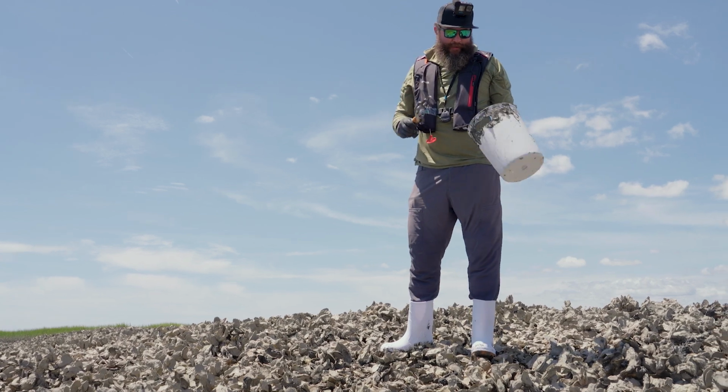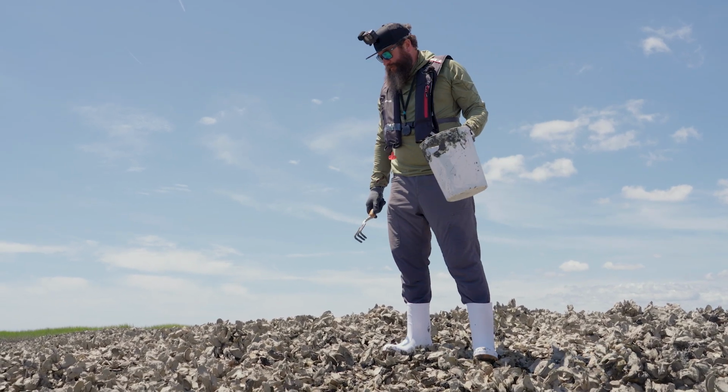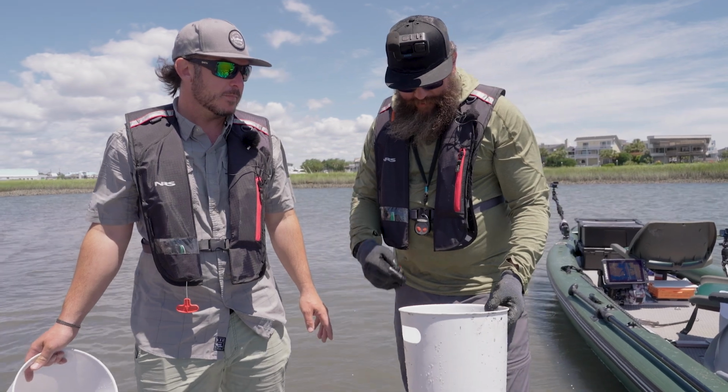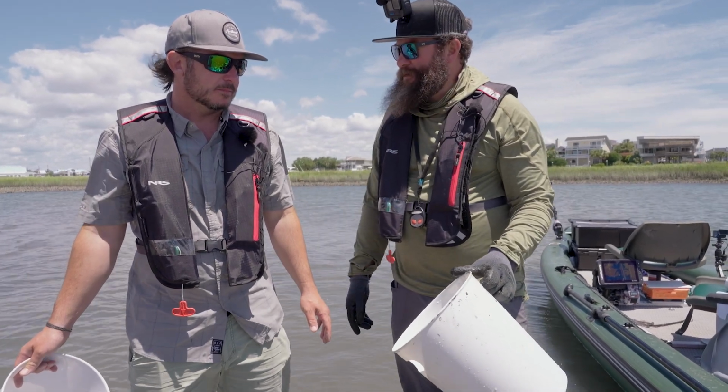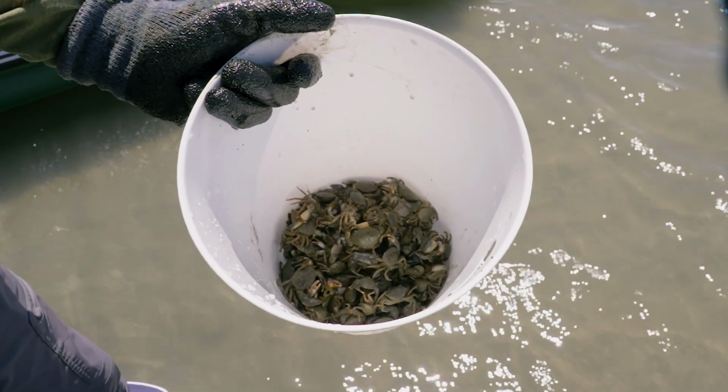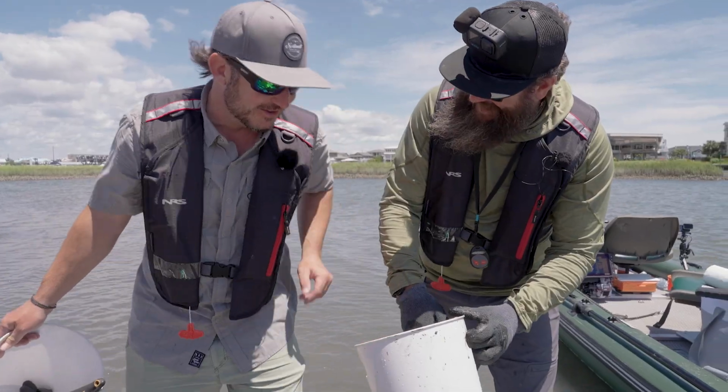This is typically why I use artificial, because it's a lot of work. I think we should play a game where we both stick our hands in that bucket full of crabs and see who can hold your hand in there the longest. All right, on count of 3. You go first. 1, 2, 3.